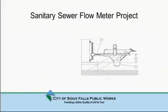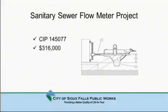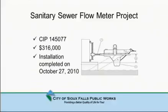And again, the project itself was in the neighborhood of $316,000. But from August 4th to October 27th, we were gathering flow data. Also in that period of time, we had 3 televising vans out in the system, and we were looking at every inch of pipe that we had. So we were working with a consultant and working with our own teams to do a massive assessment effort. And that is where a lot of these projects came from.